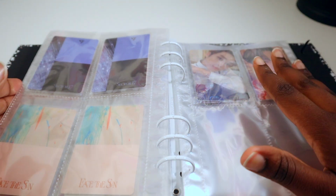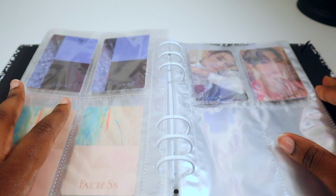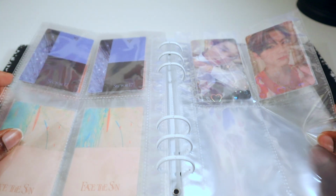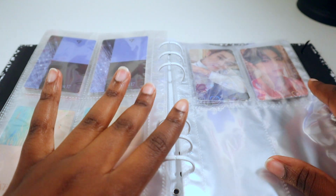That's also why I don't collect photo cards, because I would not be able to control myself. I would literally spend a month's worth of rent on photo cards. I know myself, so I have to calm myself down. So I only allow myself to buy albums once in a while. And for 17 I went crazy because I was going through post-concert depression, lol.